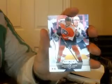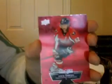Base, base. For the Philadelphia Flyers, double diamond Jaromir Jagr. Base, base. Another ruby. Base, base. For the Washington Capitals, single diamond ruby out of 100, Mike Green. Base, base. Base, base. For the Minnesota Wild, double diamond, Nicklas Backstrom.